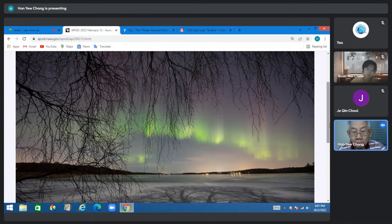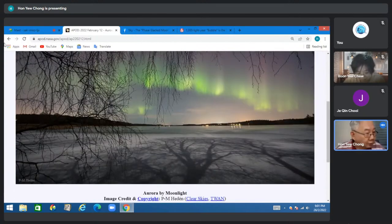which is the Scandinavian countries: Norway, Sweden, Finland, and of course Northern Siberia. In the west part is, of course, Northern USA, Canada, and Alaska. And nearby for us is, of course, Southern Australia, New Zealand, and of course Antarctica and the Arctic. So in Malaysia, we normally don't see aurora. So very nice. We'll go to the next one.